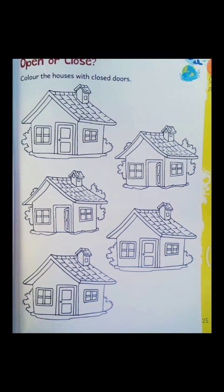Now, students, tell me the door of third house is open or closed. Ma'am, open. So, students, don't color the third house. Now, students, tell me the door of fourth house is open or closed. Ma'am, closed. So, students, color the fourth house. Now, students, tell me the door of fifth house is open or closed. Ma'am, closed. Very good. So, students, color the fifth house.